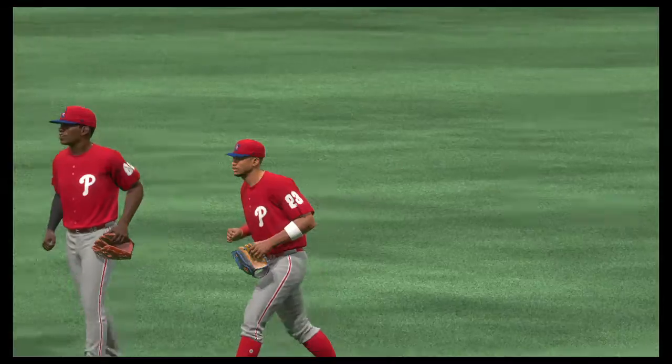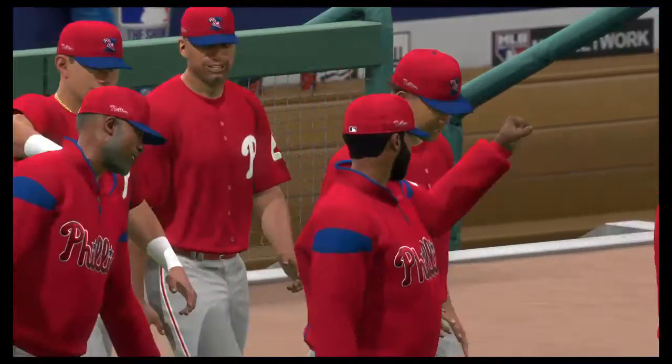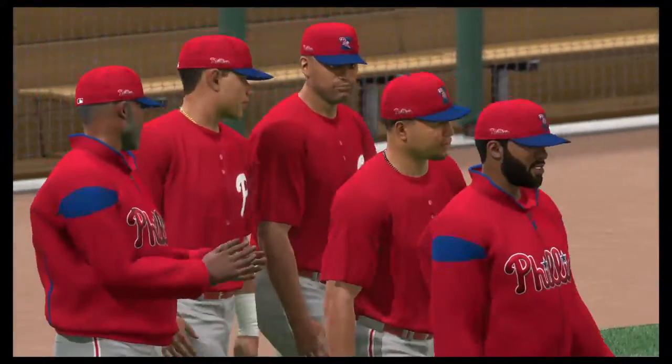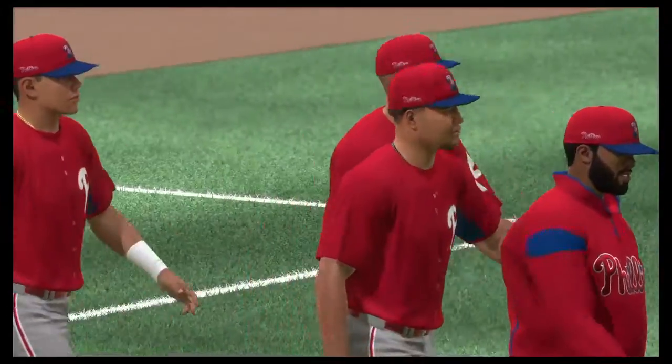The Philadelphia Phillies, with their 80th win to pace the division. Taijuan Walker gets to double digits with his 10th win of the year. Brett Martin records the save, his 25th of the year.